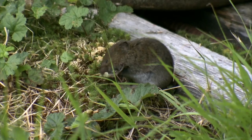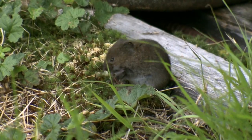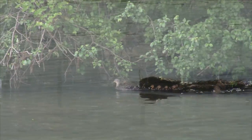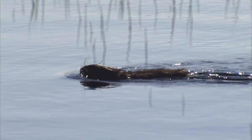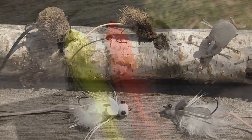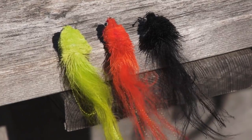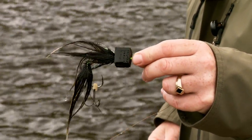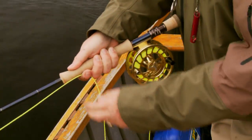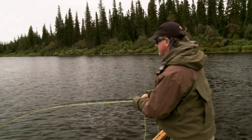Pike love to eat helpless mice who fall into the river. Or even better, young ducklings. Or perhaps a small muskrat. Our flies have to imitate the action and silhouette of any of these food sources. Large black flies are my favorite. Patterns such as Brad Bowen's swing hips is absolutely deadly. If you can do it right, then the action will be non-stop.